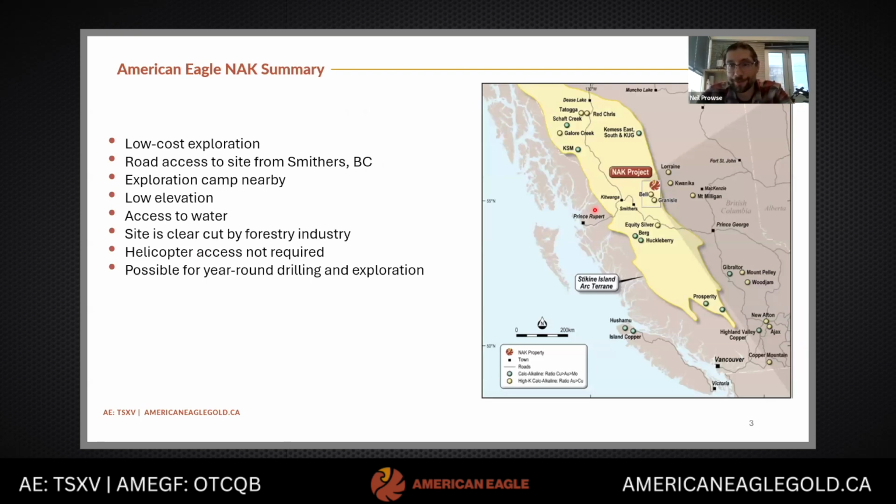So first off, the great thing about the NAC project is its location. It is completely road accessible with a pretty well-maintained network of logging roads. There is a fully serviced logging and exploration camp about 50 kilometers from the property, which is where we stage all our operations out of. And then it's about an hour drive to Smithers for supplies. So it's very well positioned.